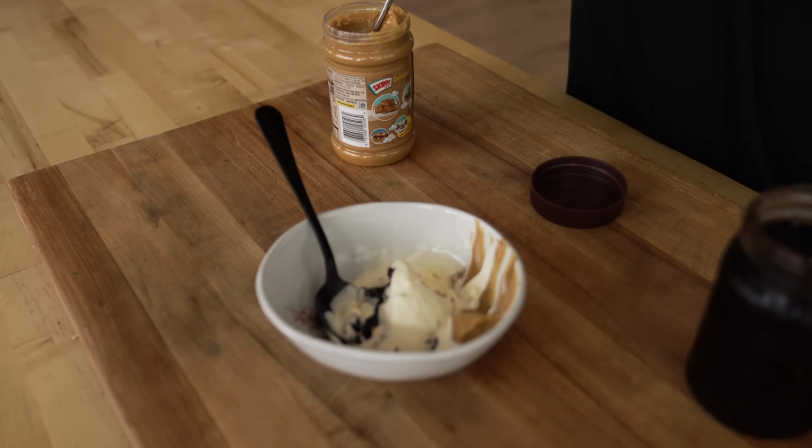9.4 out of 10. No more words needed. Peanut butter and jellies alone are great. Without crust, they're great. But in ice cream, it's even better. 9.4 out of 10, everybody.